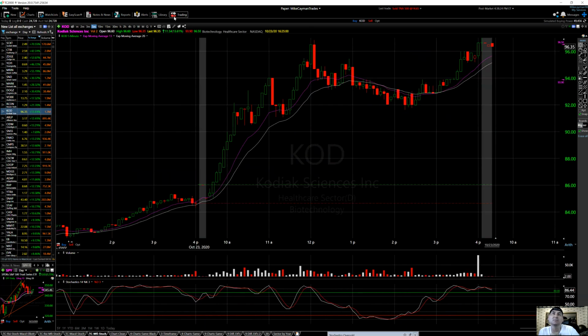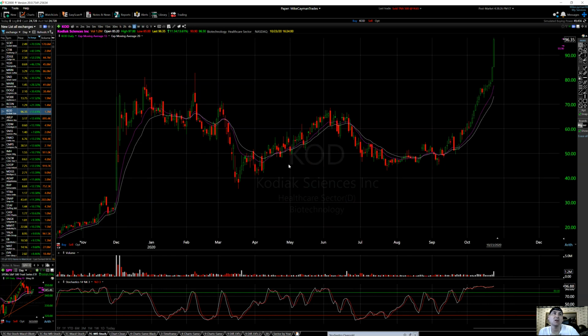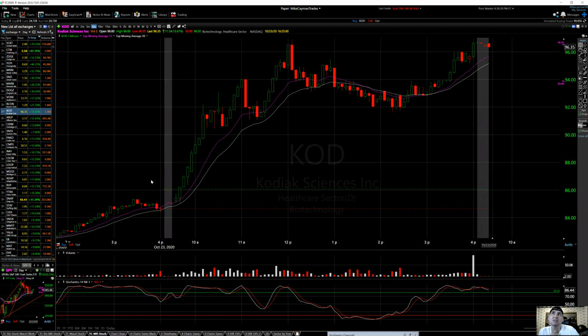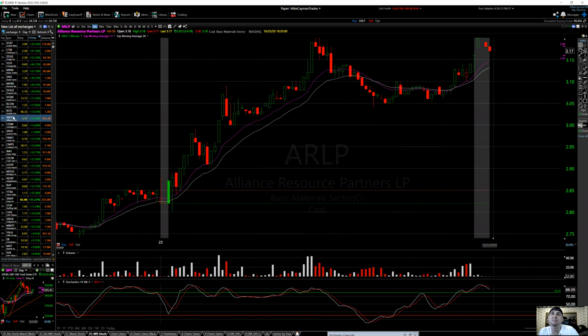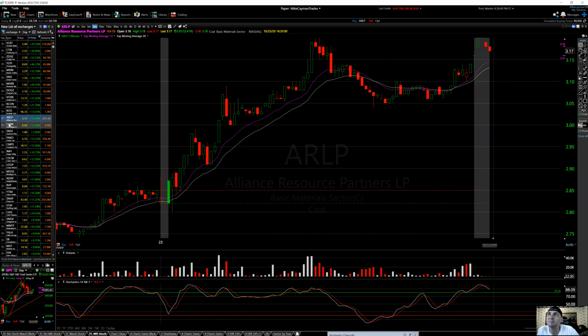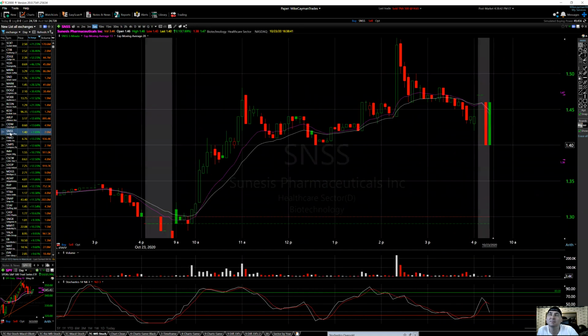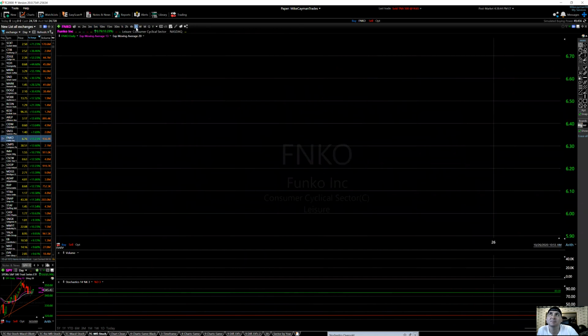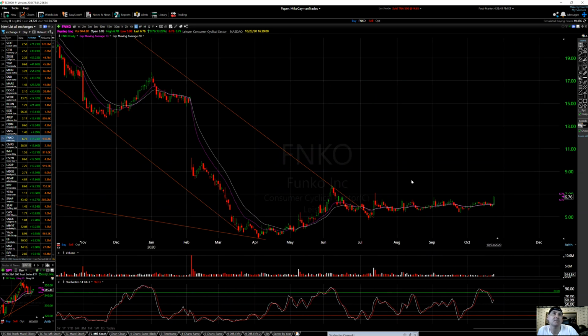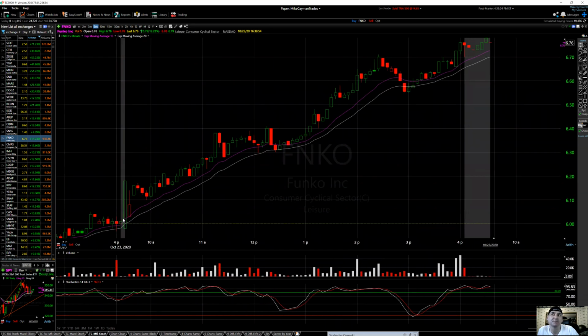Archon. KOD, look at that, really explode. Kodiak Science. ARLP, 3.17. FNKO, Funko. This has been in line 5 to 7. It really looks like it wants to explode up here. 6.10 all the way to 6.76.